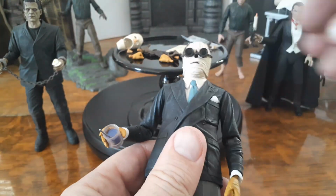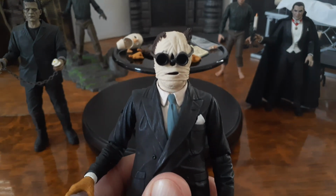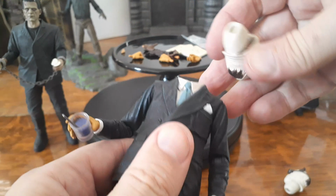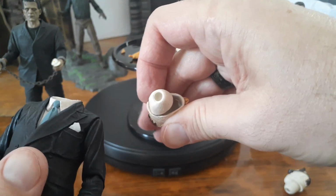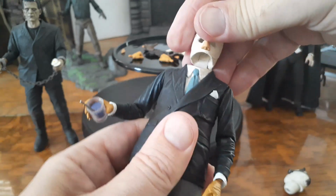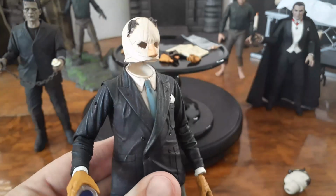Again, it might take some time. Maybe when I take a pause, I'll slip that nose in there for you. But again, these head sculpts and the peg holes, everything slips in relatively easy. It's not a chore. Okay, let's put that one in. And there he is. You get that invisible look.